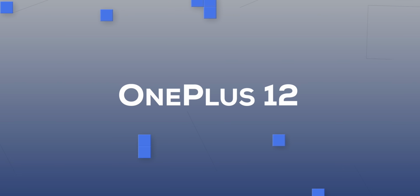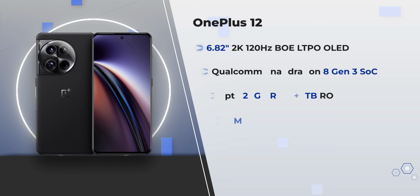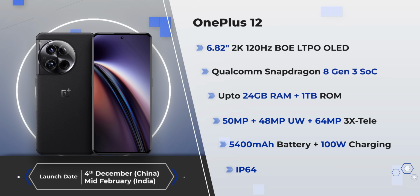We have a launch date and it is happening on December 12th, and the OnePlus 12 is looking very, very exciting. Specifically the display. The display this time around is a BOE panel. It's a 6.82-inch 2K display with a peak brightness of 3000 nits. And moving away from Samsung could be good for OnePlus, because then obviously the green line problem won't exist. Hopefully, fingers crossed.